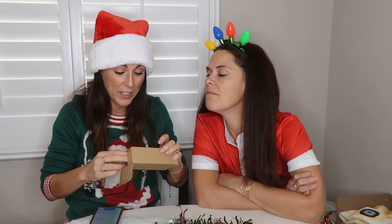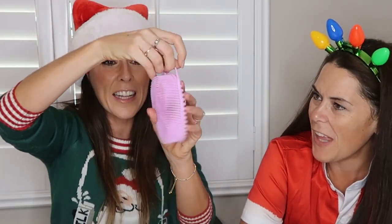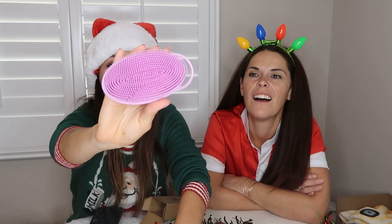Up next, something that's really amazing, that's also kind of gonna gross you out. Do you like loofahs? I love a loofah in my shower. But then the loofah has been in your pits, tits, and this is apparently more sanitary. This is the Avalana body scrubber, and it's silicone. Ooh, and it's got this little dangler here that you can hang it in your shower with. This is something that will actually get clean. Did you know you can even put silicone inside the dishwasher? Yes. So feel this on your bod. It doesn't hurt, that's for sure.